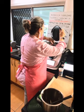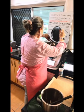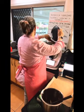Like I said, don't stress if your chicken isn't totally cooked at the end of this because it's going in the oven and it's going to cook even further.